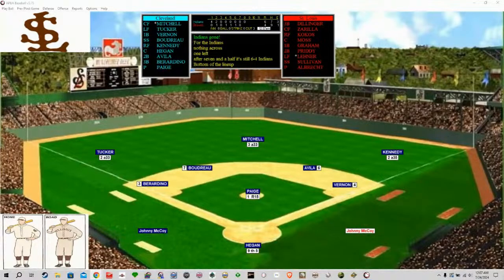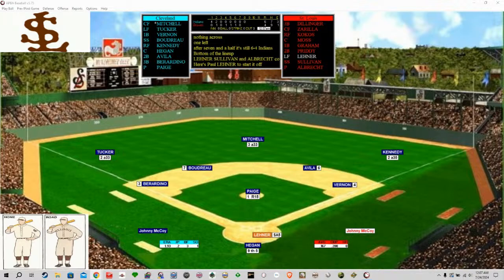Bottom of the lineup, Lehner, Sullivan, and Albrecht coming up. Here's Lehner to start it off. He bats left. You don't see Paul on much. He's a free swinger. Lehner relaxes himself at the plate. McCoy is sending in Gordon. He'll be playing second base for Cleveland. Avila is out.